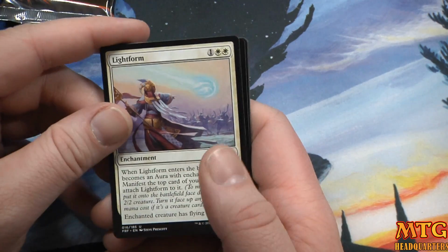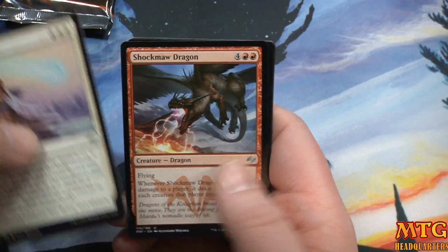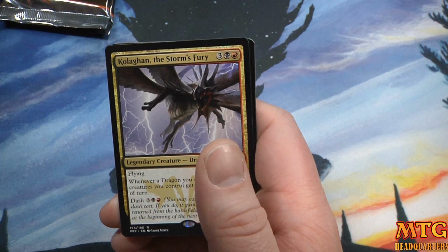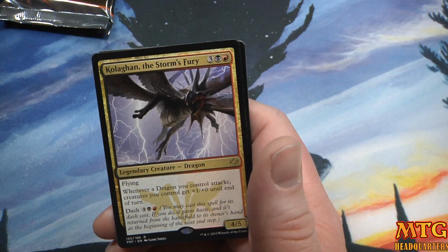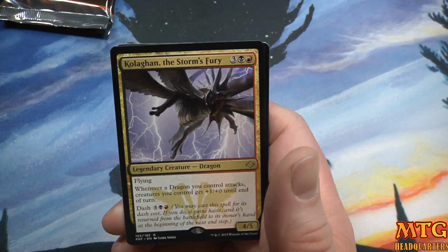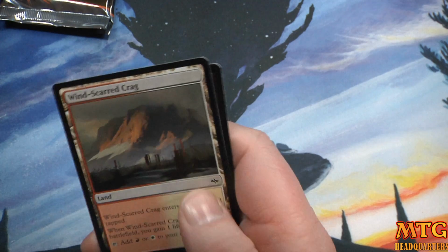We have a Lifeform, very solid card. Extremely solid Lightform card there. Shakma Dragon, Channel Harm, and we have a Kolaghan, the Storm's Fury. Three and a Rakdos for a 4/5 flyer. Whenever a dragon you control attacks, creatures you control get +1/+0. Very aggressive set. More fuel for Mardu, and a Windscarred Crag.